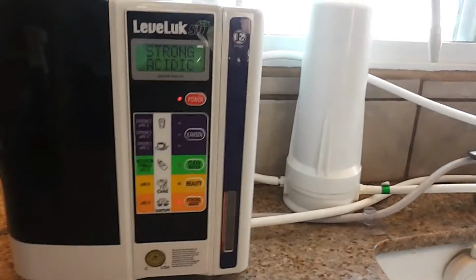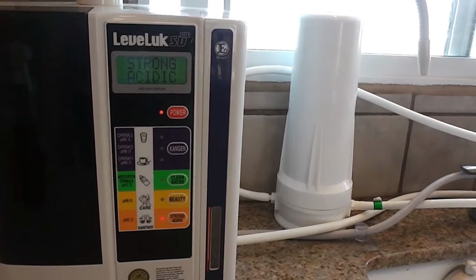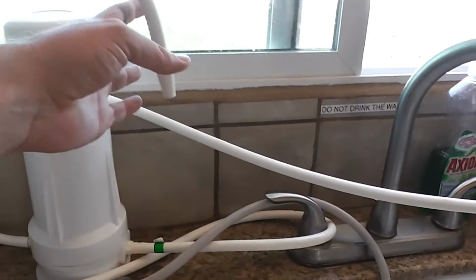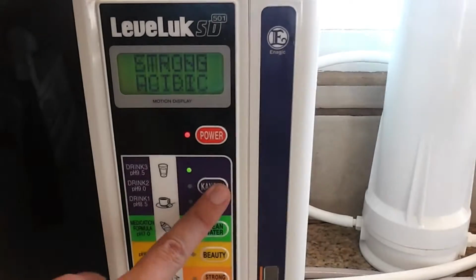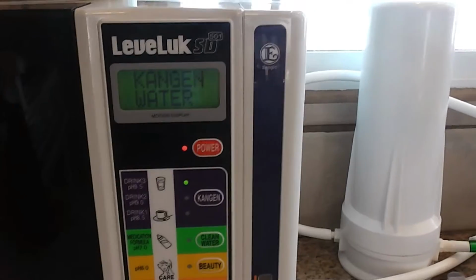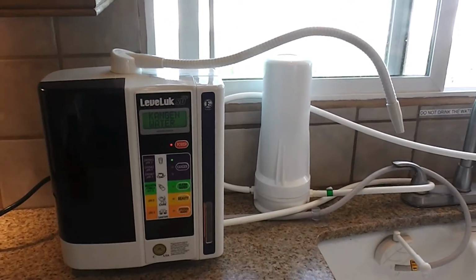We've also been using the water to clean our produce, the 11.5 pH water that comes out of here. You can use it to clean all the pesticides off your produce. And of course we've been drinking the 9.5 water here. So here we are at our beach house in Mexico with our Kangen water machine. We travel with it everywhere we go.